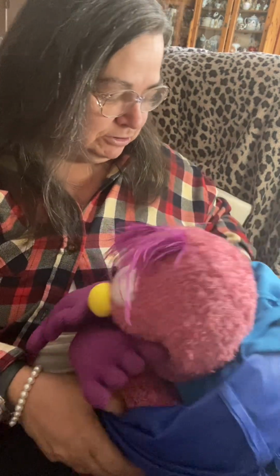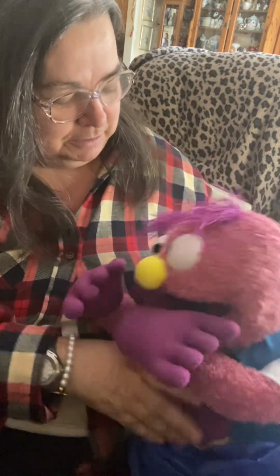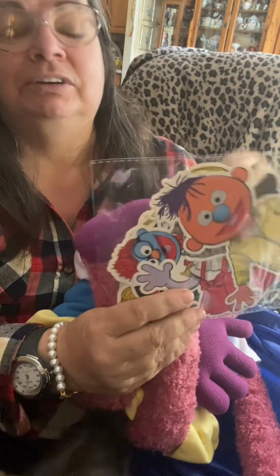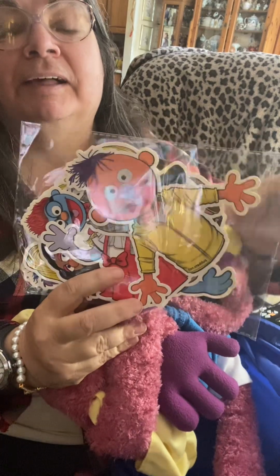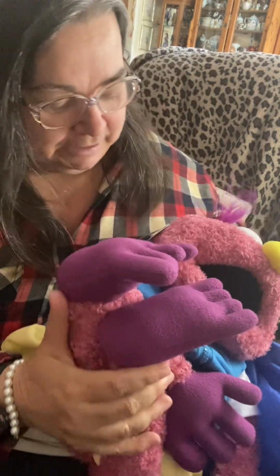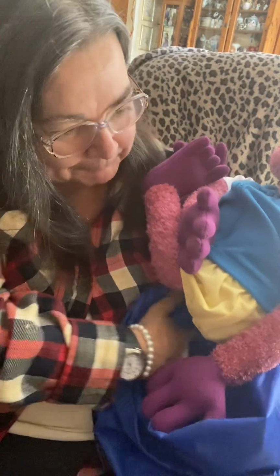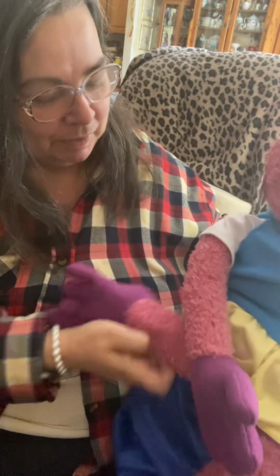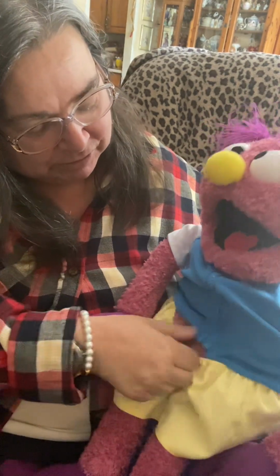Yeah, she's got a different outfit from before. Come on, oh, come on. That's nice, and I got stickers with her. They came with some stickers of the puppets. So I can't wait. I'll show those later. Oh my goodness, look at you, Smooch. Okay.